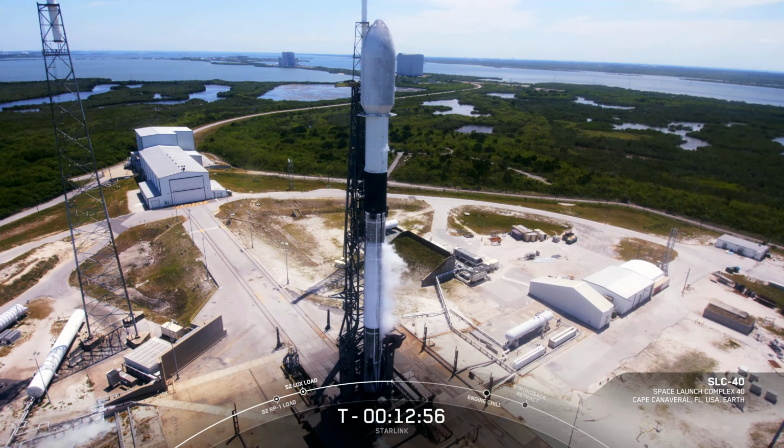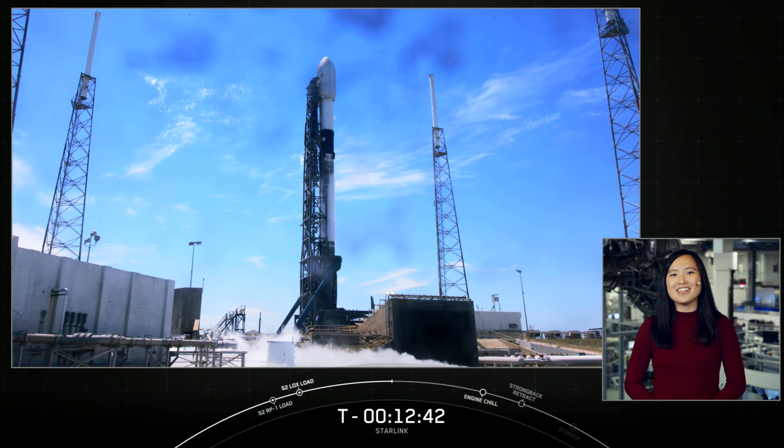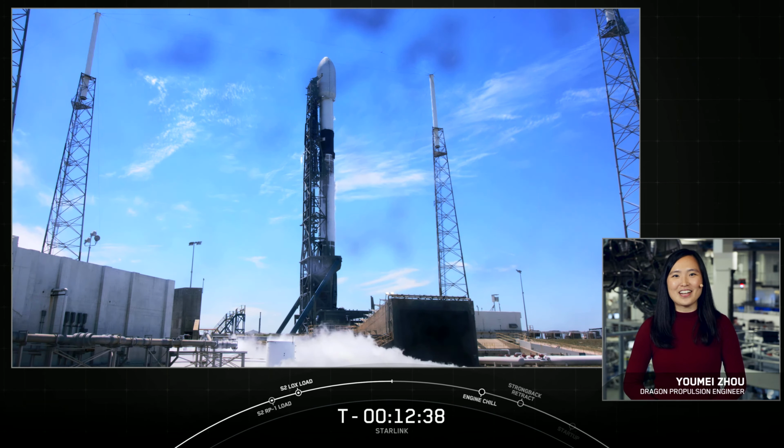Good afternoon. It's Wednesday, May 26th, and on screen is a live view of Falcon 9 as it awaits its 2:59 p.m. Eastern Time launch from Space Launch Complex 40 at Cape Canaveral Space Force Station. My name is Yomezo, a Dragon propulsion engineer, joining you from our headquarters in Hawthorne, California. You're watching a live webcast for the 13th Starlink launch this year and 29th to date.